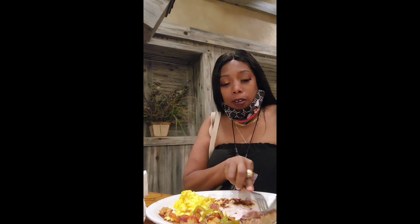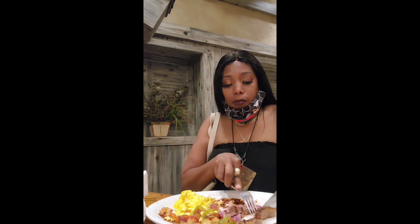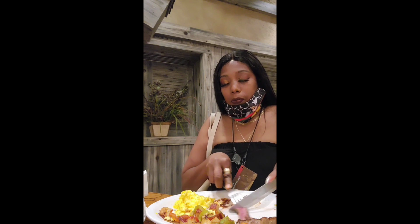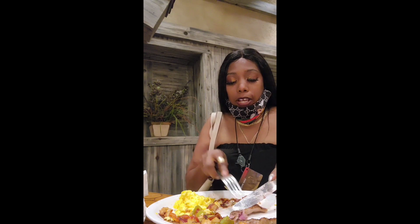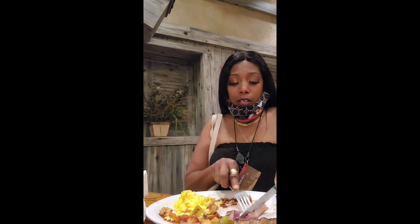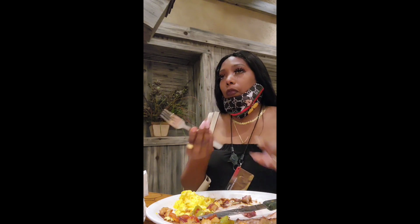Can't eat that part right there, y'all. That's fat. Now I'm full for the whole day. They need to trim the meat. They didn't trim it. I'm trimming it myself. I'm so tough, I can't eat that part, but I am not choking.